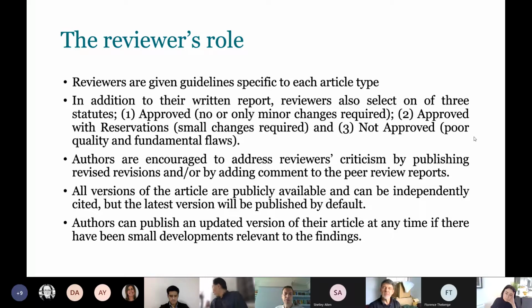So once the reviews have been received and published, authors who receive approval with reservation status are encouraged to actively, reflexively engage with the reviewers' comments and criticisms. And then the process begins again, where peer reviewers are asked to comment on the latest iteration of the journal article. So it's worth saying here that all revisions of the article are publicly available, independently cited, but it's the latest version of the paper that is published by default.